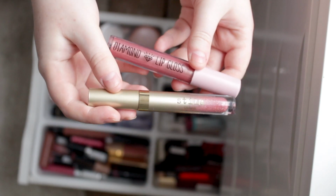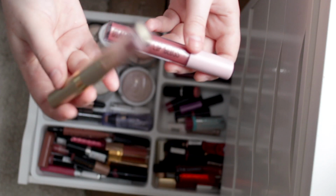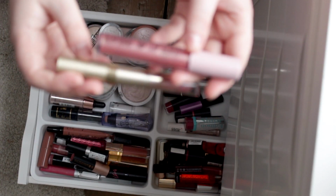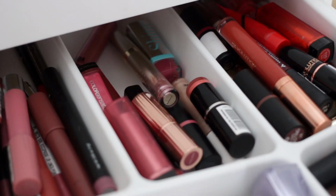I'm still absolutely obsessed with these glitter lip glosses, by the way. This one is from Stila, this is in the shade Transcend, and this one is from AOA. Absolutely beautiful. And that is it for my final drawer.